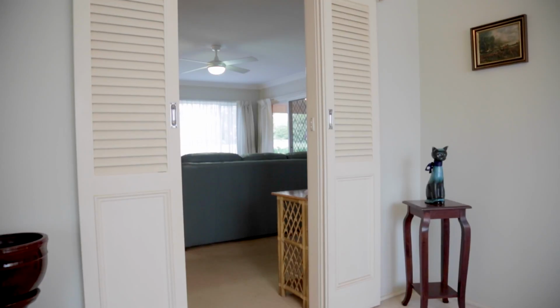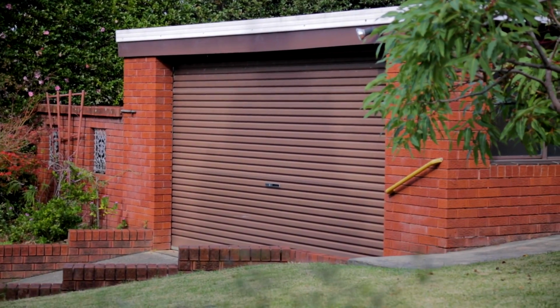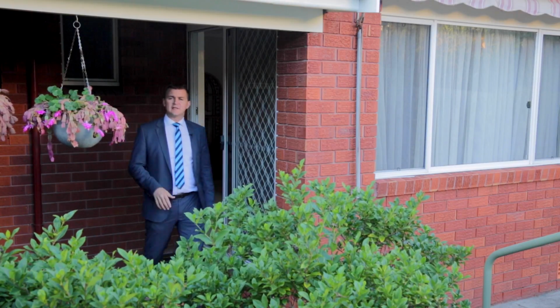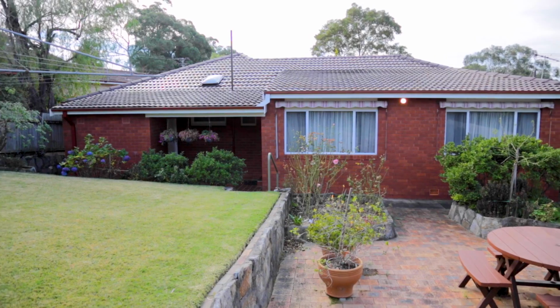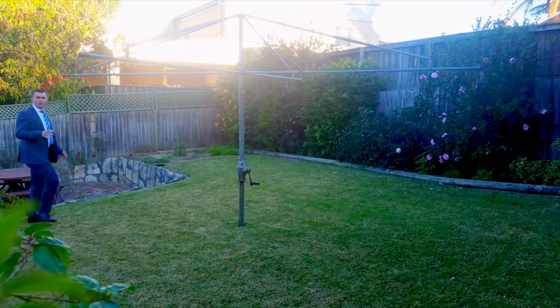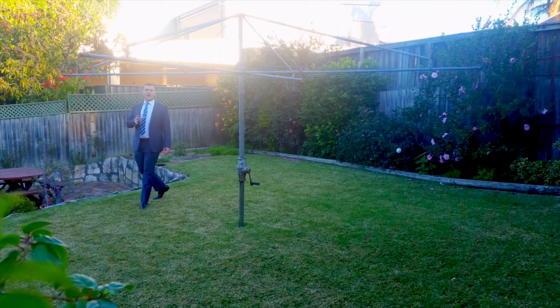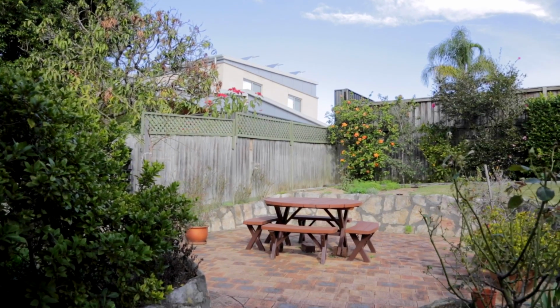Additionally, the property features ducted air conditioning throughout, heaps of underhouse storage, and a double lock-up garage, which is accessed just down the side there. The backyard itself has plenty of grass for the kids to play. And if you're looking for a pool or room for a pool, I'm told by the current owners that they used to have a pool right here, and you could put one in.